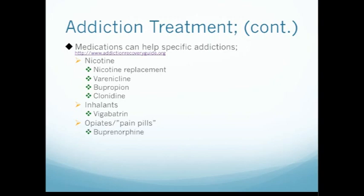For opiates or pain pills, buprenorphine is a new addition to the scene. Naltrexone is an agent that blocks the effect of opiates completely. Methadone has been used for years. Tesipramine is a tricyclic antidepressant that also helps with cravings and management of opiate addiction. Opiates, again, are pain pills.